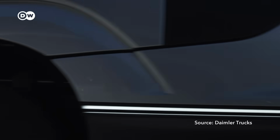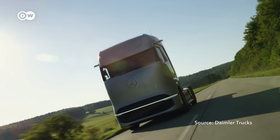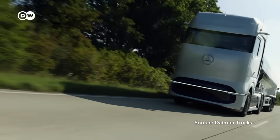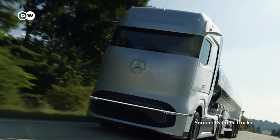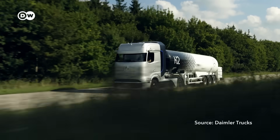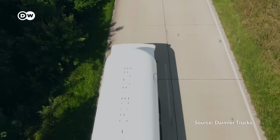And this is what the future could look like for trucks. A prototype from Daimler Trucks, futuristic, but not at all science fiction. It could go into production as early as the mid-2020s, with a range of up to 1,000 kilometers. A current impossibility with just an electric motor and battery.